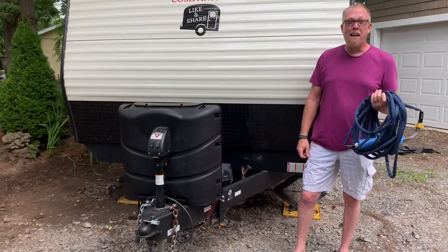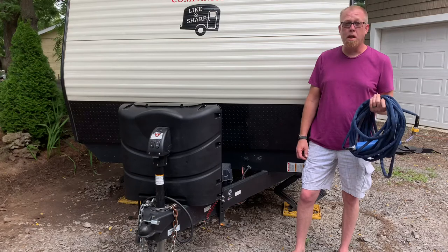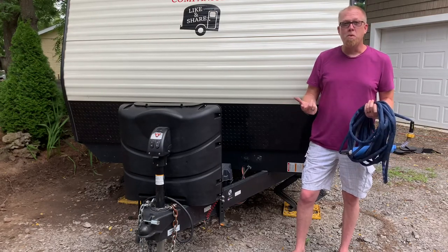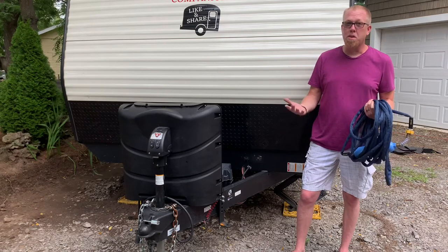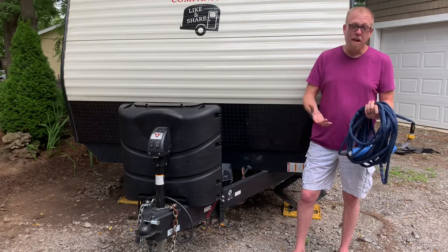Under the category of want and need is a water hose. Whether you're gonna fill up before you get to your spot or you have full hookups, you need a hose to deliver the water to your camper somehow. You've probably seen those white ones you can get at Walmart or the camping stores, which are great, but when you're trying to ravel them back up, they are a pain, they're clunky, they're huge.